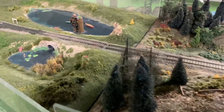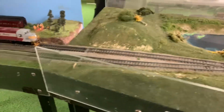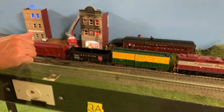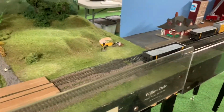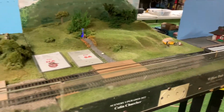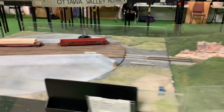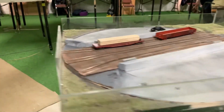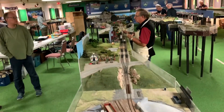Next, we have Stillwater right up here. And then we're on to Gary, another crossover. We're now moving up to Willowdale, and then Rock Cut, and then the last but not least, the Turntable. Ooh, just give me a second. But yeah, that's pretty much it.